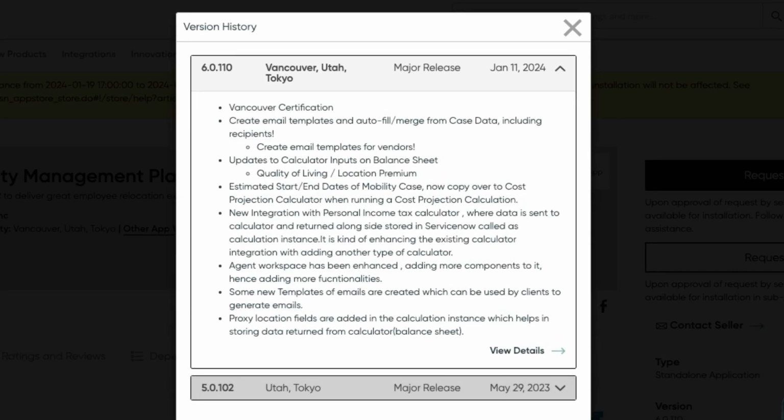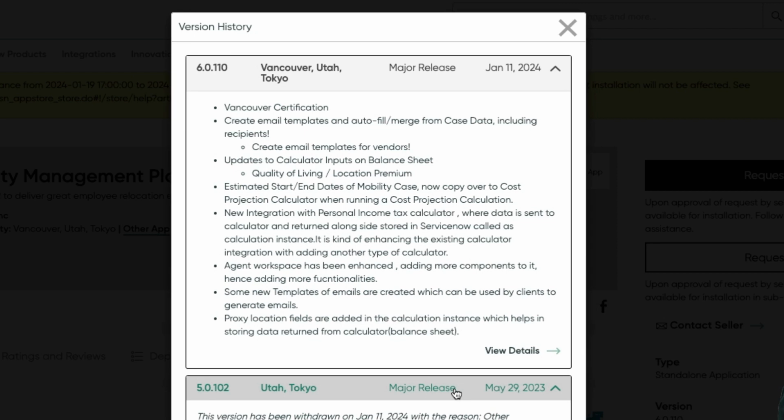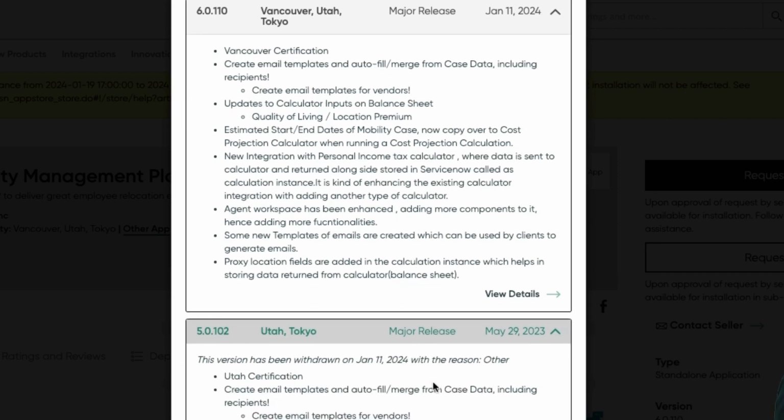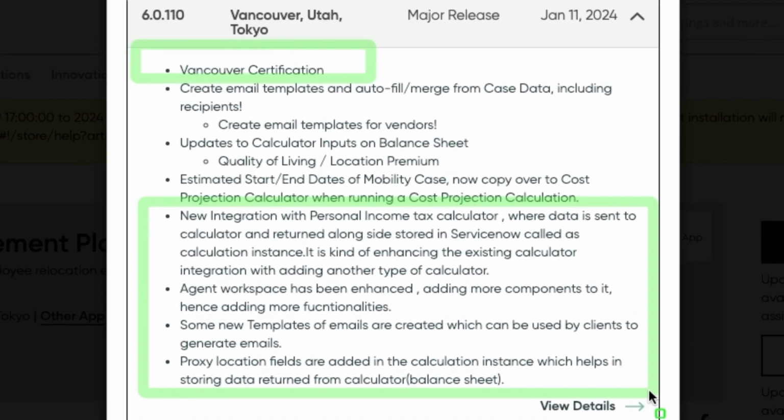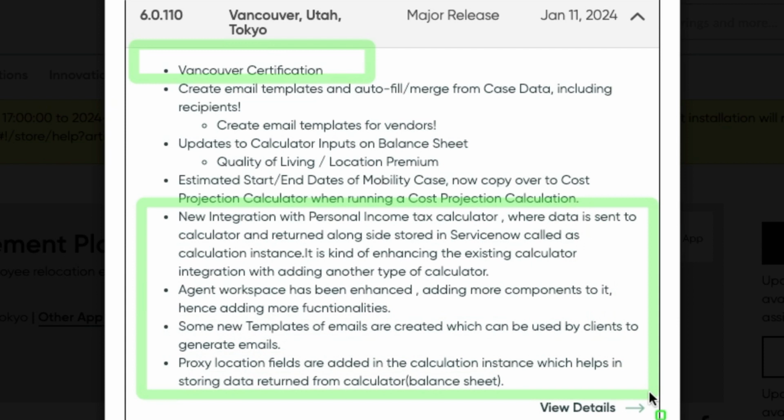And in this version, I think I need to compare, if I remember correctly, when I set this up. Okay, so number one is Vancouver certification, and then if you look at what they've done, they've repeated some release notes, so we need to jump down here to this part of the release notes, which is what's new. New integration with personal income tax calculator, where data is sent to the calculator, returned, and stored in ServiceNow, called a calculation instance. It is kind of enhancing the existing calculator integration by adding another type of calculator.